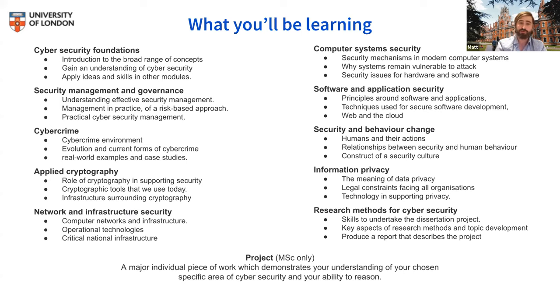Next, we're going into network and infrastructure security. Once again, this will be looking at building infrastructures and networks, keeping them safe, how to manage them, how to operate them, and how critical that infrastructure is, and if there are any leaks within that, how people use those leaks to gain access to your system.